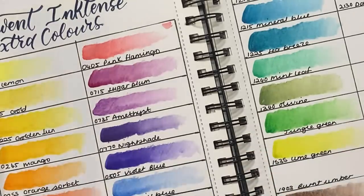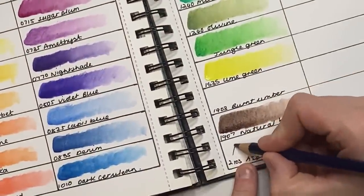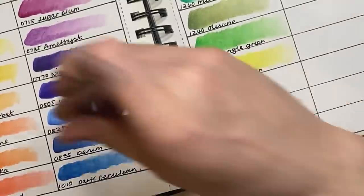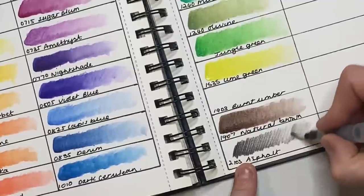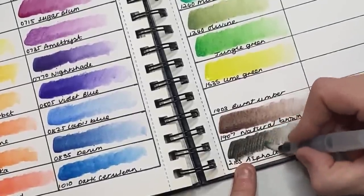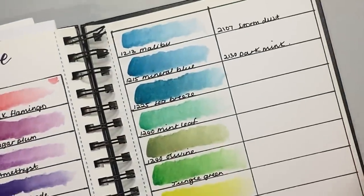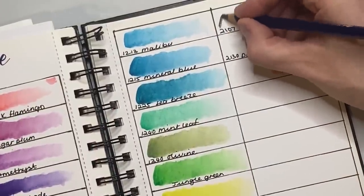And then we are on to these three greys, really. We've got asphalt. Now that is like a browny grey, almost like a French grey. I like it. I really like that actually. I'm going to zoom out and show you everything in a minute. We've got two left, storm dust. And they've dried now as well.